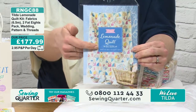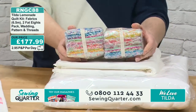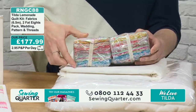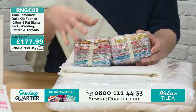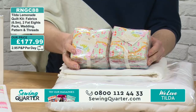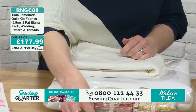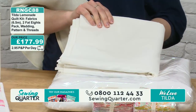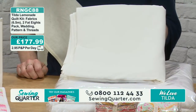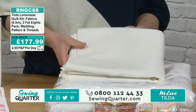So you're getting two lots of the fat eighths. Do you remember I said to you earlier, that gives you all of the range. You get them all in here, so you get the full range. That's 40 fat eighths in there. You're also getting a couple of threads as well. You are also getting a whopping six and a half metres of, is that antique white? We're just checking, but it's that. And this is all one kit, yeah.